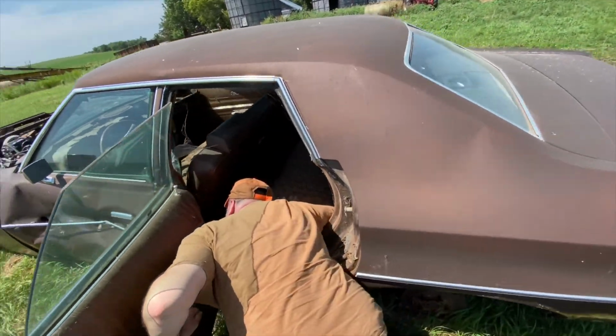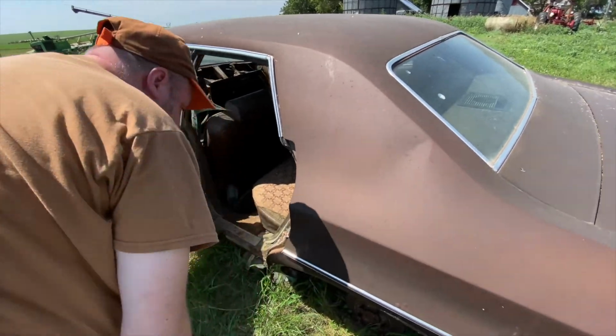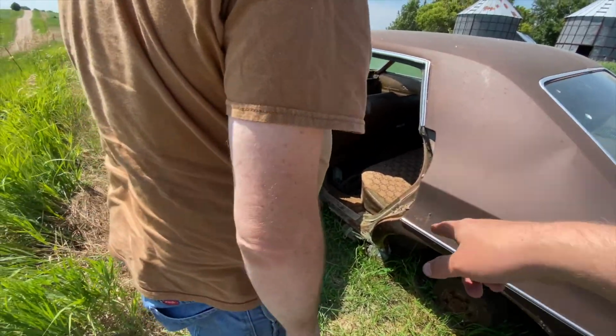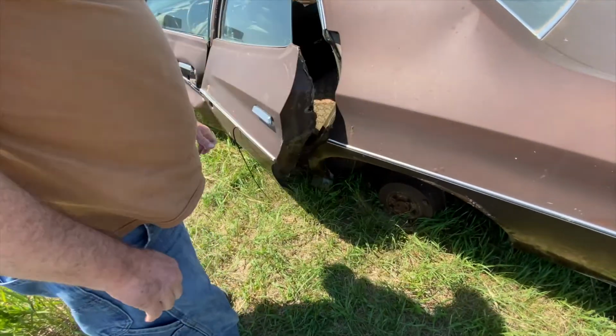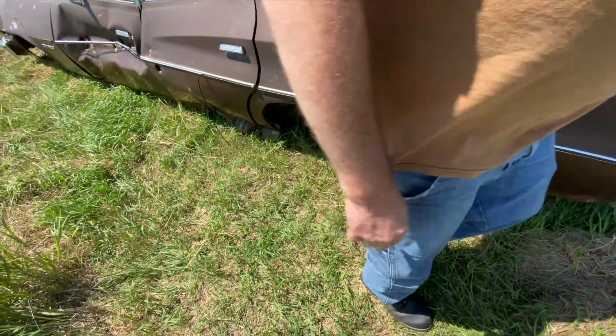July of 1974. Yeah, so it's a 74, mid year 74. Well, look at the bottom of the rocker. Yep. This side could be spares for my four-door.